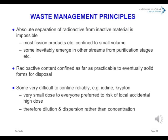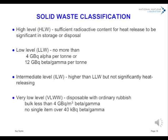Accordingly, such volatile elements, along with others at such low concentrations that they cannot sensibly be separated, are dispersed to the environment. All but a trace of the original fission product content of fuel ends up as solid at four levels of activity. High level, so radioactive that heat release is a serious consideration in disposal. Intermediate level, substantially radioactive, but not enough for heat release to be troublesome. Low level, low enough for shallow burial. And very low level, disposable with general rubbish.